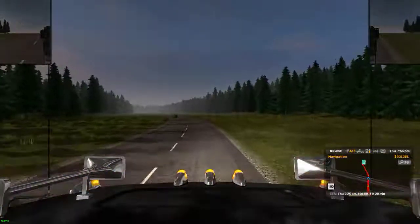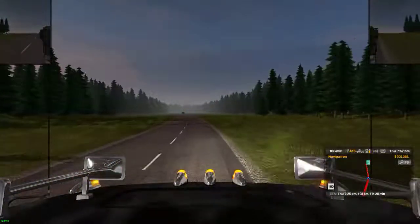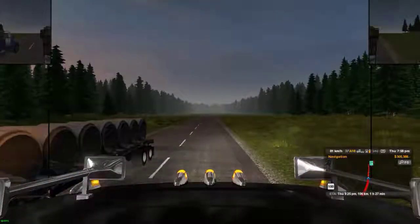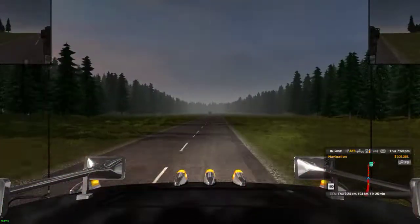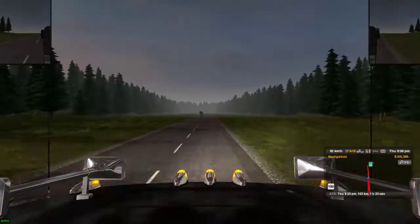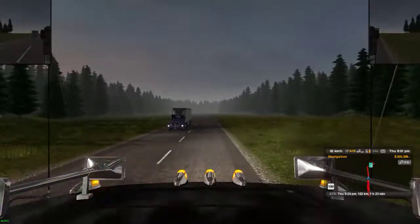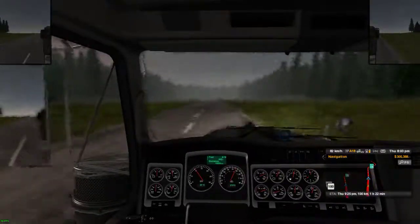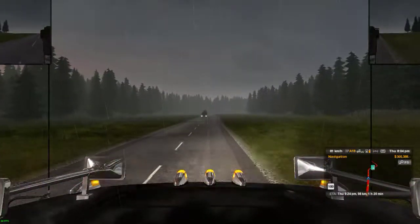Now, as the evening falls, you get a bit of mist, which is kind of cool. It's still not that dark, it's 8 o'clock. Oh, good, rain. Is it going to be a blurry, scary windshield? What do you think? Yes, it is. Oh, I haven't turned it down enough. I wonder if I can do that right here.